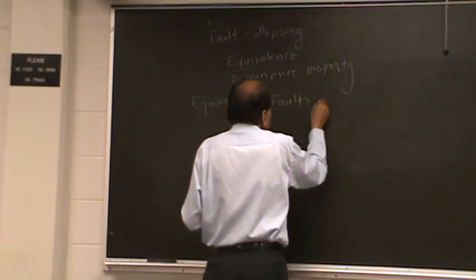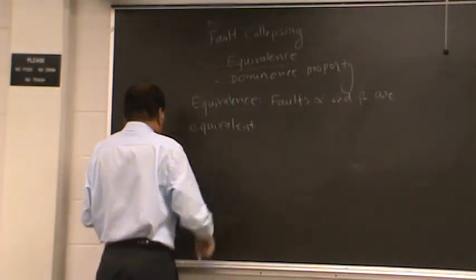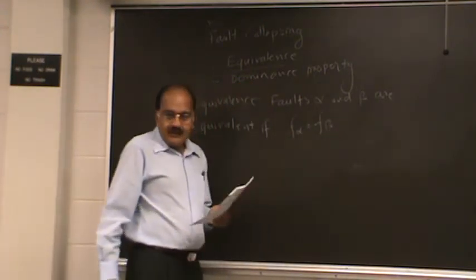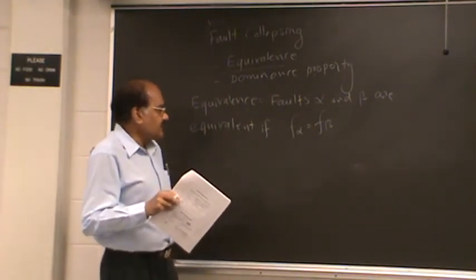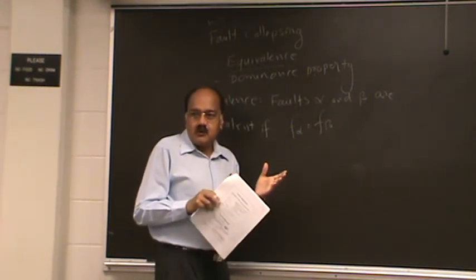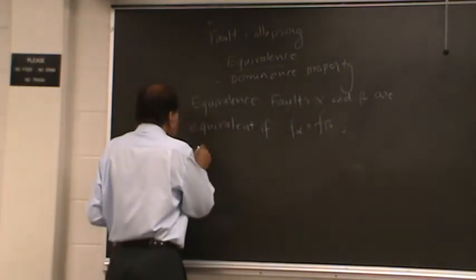Faults alpha and beta are equivalent if f alpha is equal to f beta. That is, if two faults are equivalent, then the faulty function with fault alpha and the faulty function with fault beta are always the same. That means they have the same response for any possible input combinations. So that means same response to all inputs.